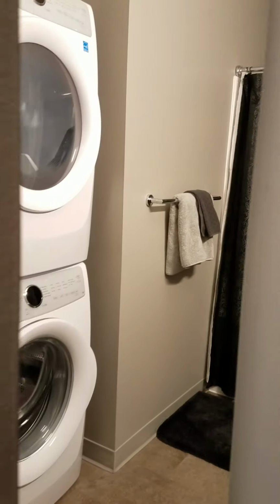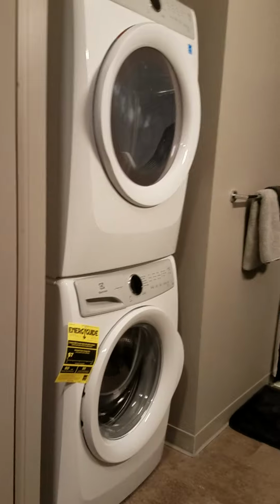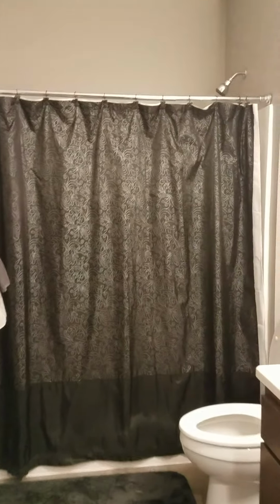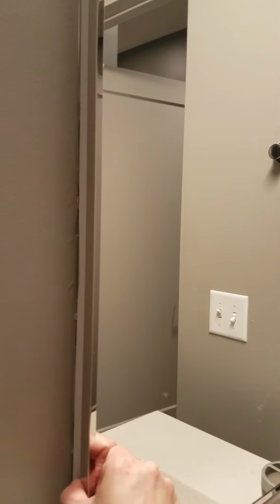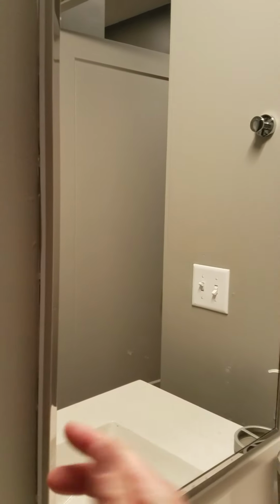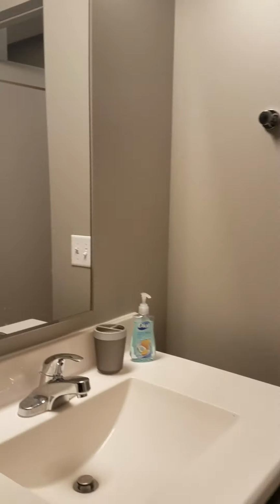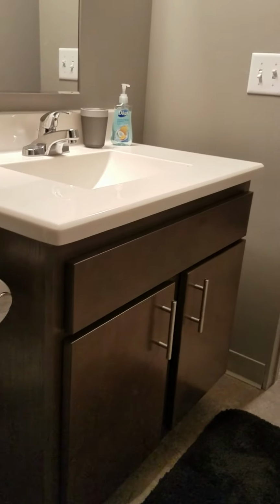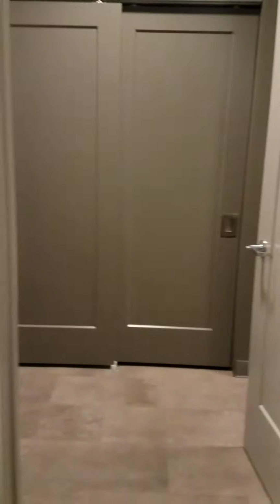Your bathroom is to the right off your entryway, offering a full-size washer dryer, shower and tub combo. They do have medicine cabinets that open up for additional storage as well. Nice space in the vanities.